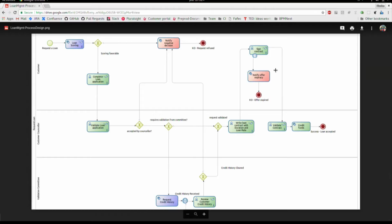And the business logic is held by this process design. So basically, someone is requesting a loan. Then the request goes through different levels of validation, depending on some business logic. Either the employee can validate the request directly, or the request has to go through a validation committee after a credit history check. Then finally, a contract has to be issued, signed by the requester, and then the funds are credited to the bank account.